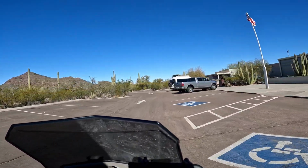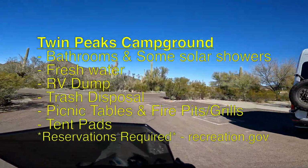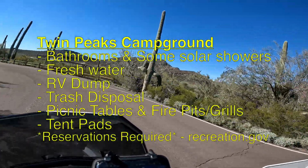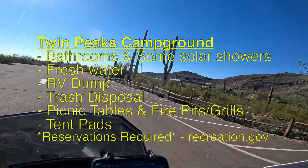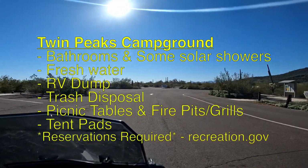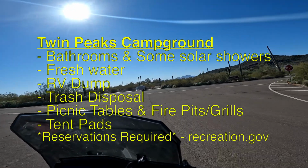There's a campground here in the park itself. You can make reservations for that on recreation.gov. In fact, reservations are required for Twin Peaks Campground. It is reasonable at only $20 per night, but there are no hookups. They do have bathrooms though, and some solar showers in the campground. It is available for RVs and tents alike.